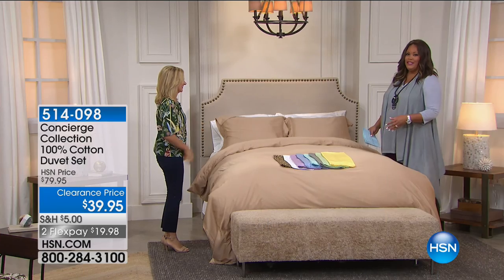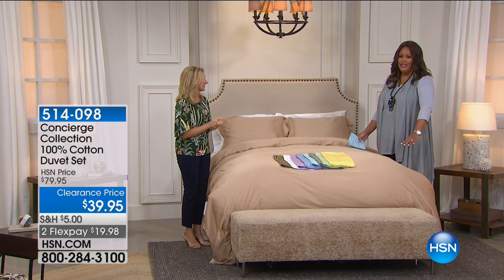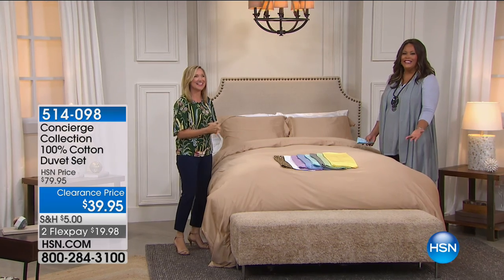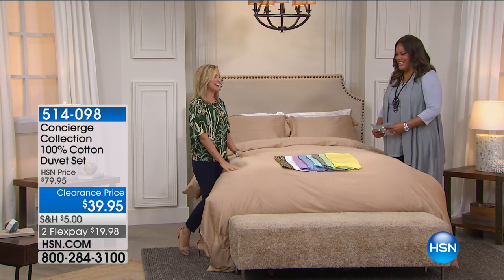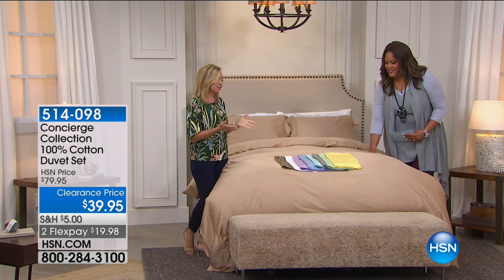Right now, we have this 100% cotton duvet cover. You're just killing us with the great deals, Ellie. Right? And this is high-end quality. Yes. I love 100% cotton, and I love a duvet cover. This is perfect.